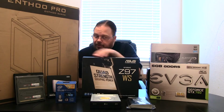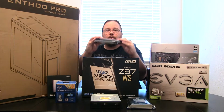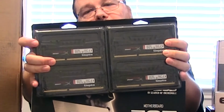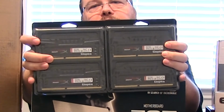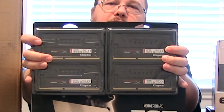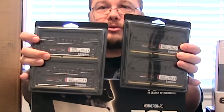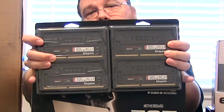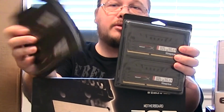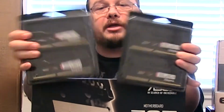Next, I guess we can go to the memory. I know I could have managed with only 16 gigs, but I went ahead and got a 32 gig kit from Kingston. This is the Kingston HyperX Beast DDR3 memory. It's 2133 megahertz, and this particular kit is a four-way kit. I could have gotten 2 dual kits or a 4-way kit, and the 4-way kit was about the same price. So we've got excellent compatibility.